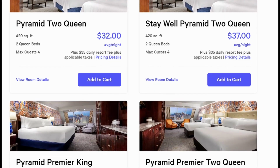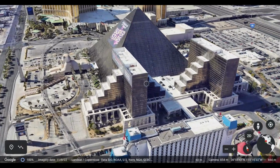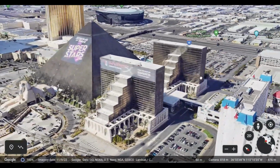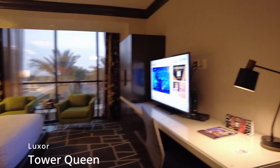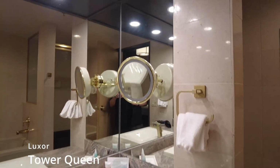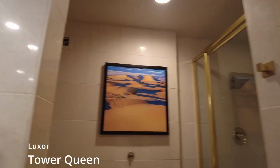The Luxor has several different types of rooms to choose from, and you can either stay in the pyramid or in one of the two towers that are connected to the pyramid. There are pros and cons to each, but my preference is always for the tower because I find that the pyramid rooms are a little bit smaller and they do take in more smoke from the casino, as the rooms have doors that face into the hallways above the casino floor.